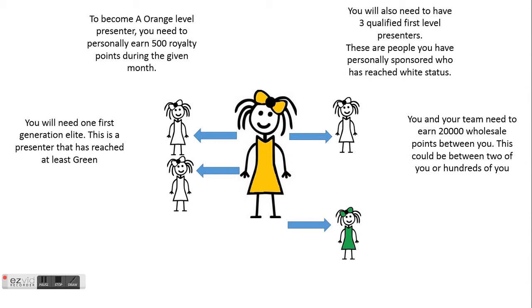And then we move on to orange. As an orange level presenter, you need 500 royalty points during that month. You'll also need 3 qualified first level presenters.